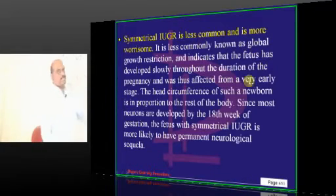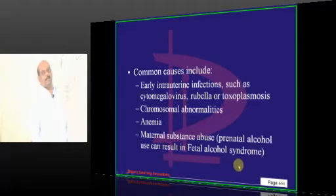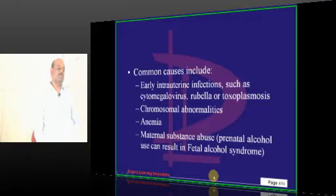Symmetrical IUGR is less common but more worrisome, because the factors leading to that are intrinsic to the fetus, not extrinsic. And intrauterine infection, anemia, chromosomal abnormalities, they all lead to symmetrical IUGR. This question will surely come in the entrance exam, right? So you have to review.